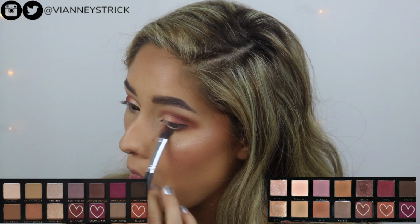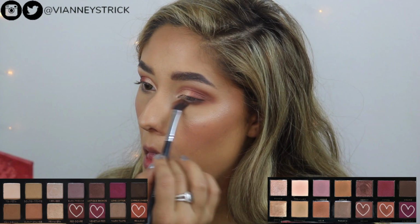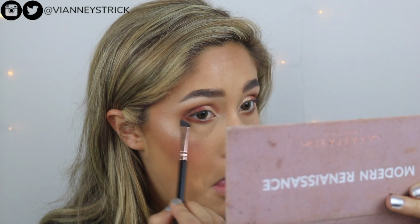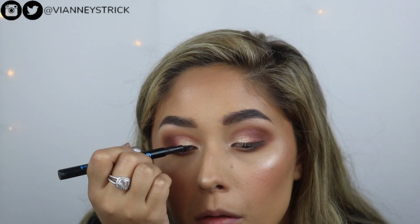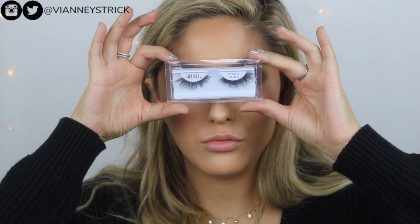And then I'm going to take a mixture of warm shades, red shades, and pink shades, and I'm just going to really smoke out my lower lash line. Here I'm just going to line my eyes with my favorite, my Essence liquid liner, and I'm also using my Essence nude eyeliner. And I'm going to put these lashes on. They're the Ardell Double Wispies.